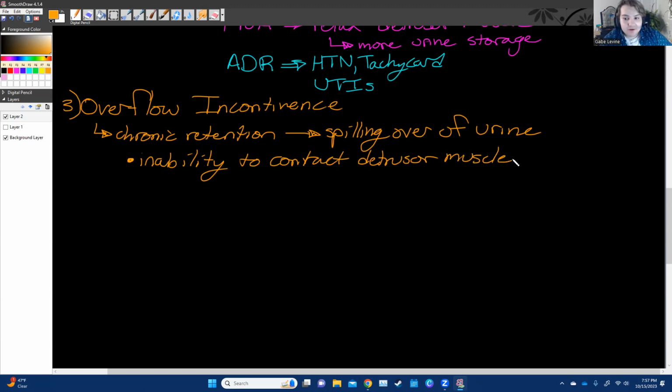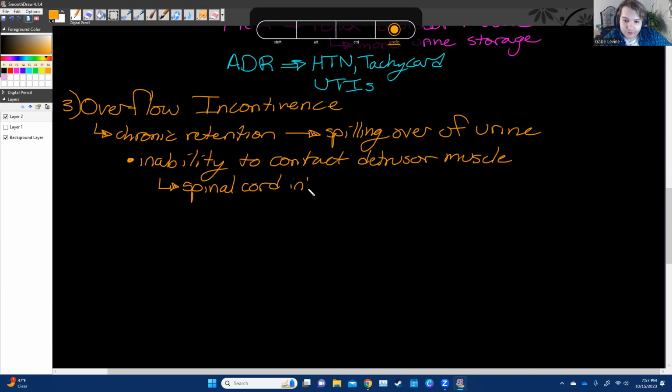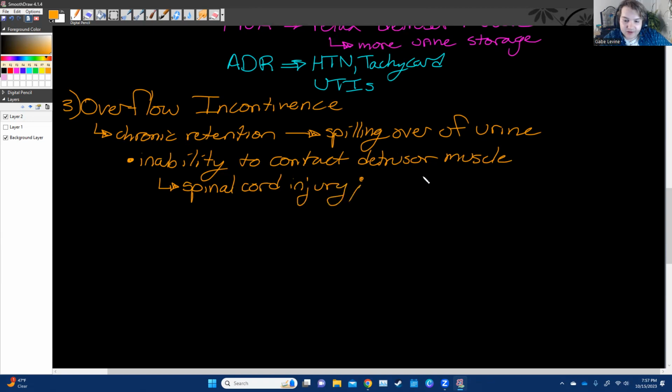Remember that the detrusor muscle is responsible for pushing the urine out of the body. And so if you have something like a spinal cord injury, which innervates the detrusor muscle, or often we see this with things like multiple sclerosis, advanced MS. This means that your ability to consciously or unconsciously contract the detrusor muscle to let out the urine is impaired.